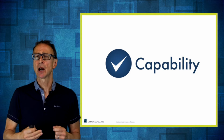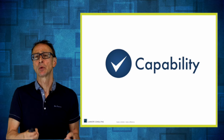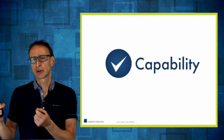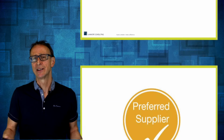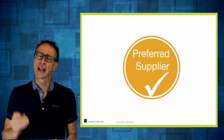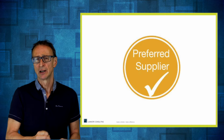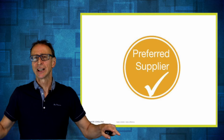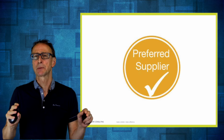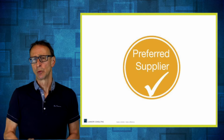So how do we actually become a preferred supplier? Well, quite frankly, you need to look at the individual company and their list of criteria. It's probably the easiest way is to look at government tenders and understand, are you meeting the different ISO qualification criteria, the different minimum criteria that the organization expects you to have to be able to work with them.